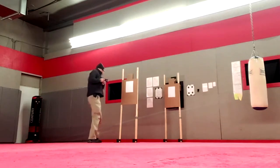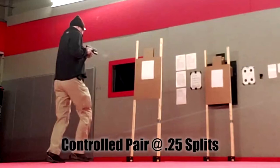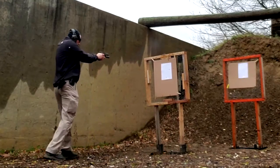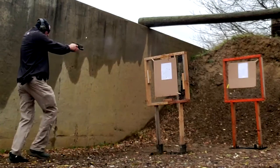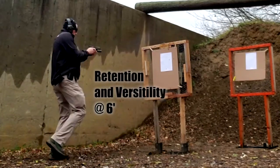You can see here I pull into a version of a deep retention shooting position from concealment. I prefer to use this position inside of about 3 feet, where I practice firing a controlled pair at quarter second splits. I pause for a brief moment to see if I've stopped the most immediate threat, then follow through with 3 more rounds in the center of mass from a compressed high ready position, again at quarter second splits. I prefer the retention and versatility of this position at about 6 feet.